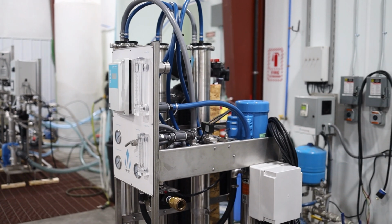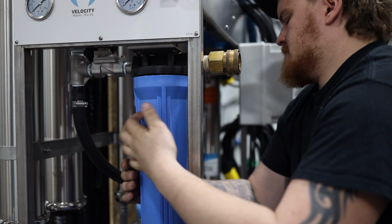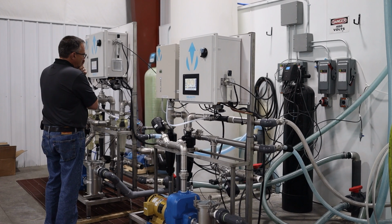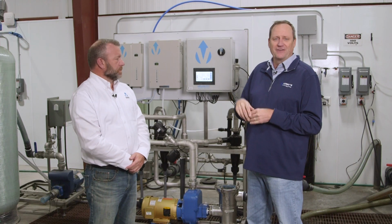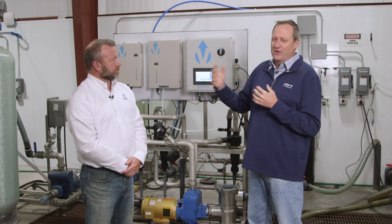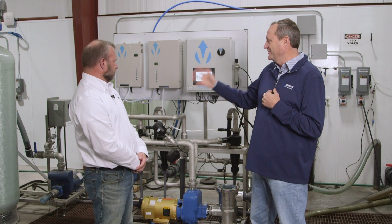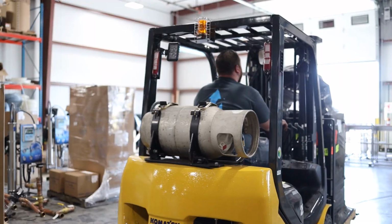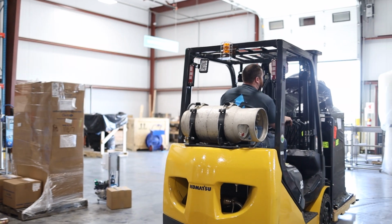The key thing that we're emphasizing here is every system that we produce is tested before it ships out. It hits our performance specifications or it does not ship out. So we're very proud of that fact, and we've continued to do that. And while we invested in the new facility, we definitely invested in doubling the testing area as well to make sure that everything performs like it should when it gets out into the field.